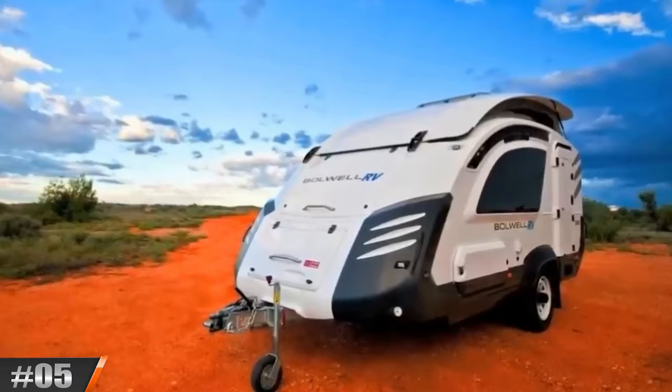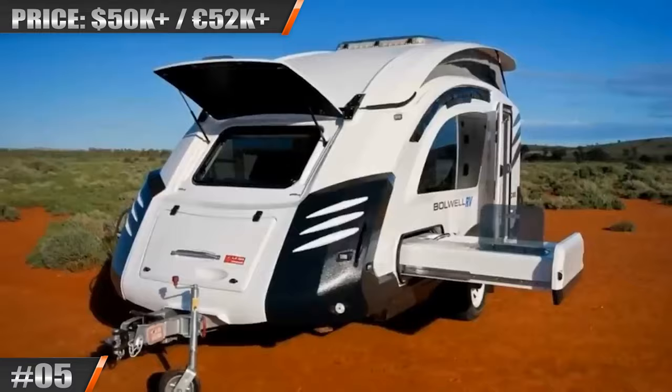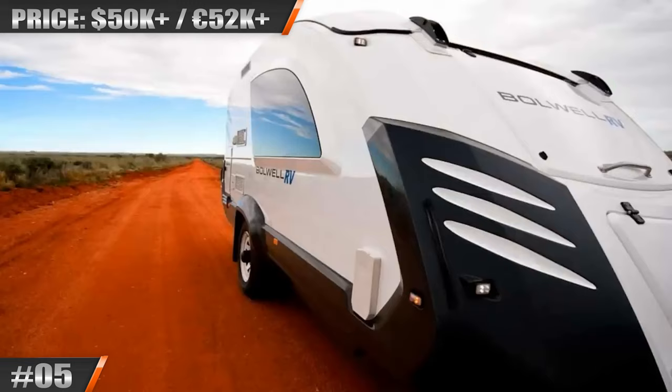Power comes from a 105 amp hour battery, which can be supplemented with an optional 120 watt solar panel. Pricing on this one will run you around $50,000 before options.